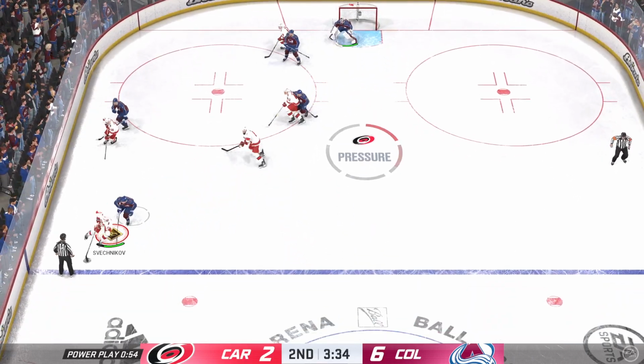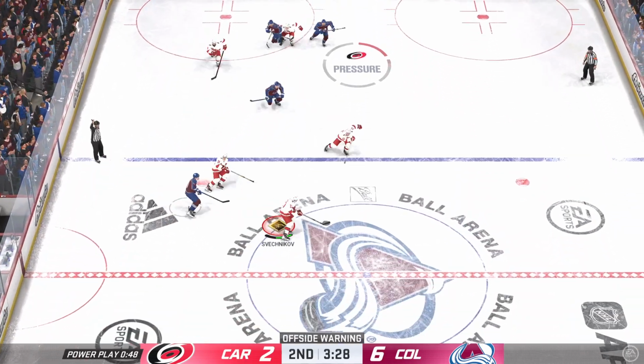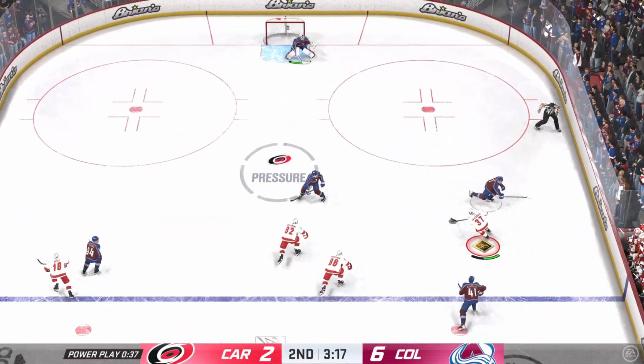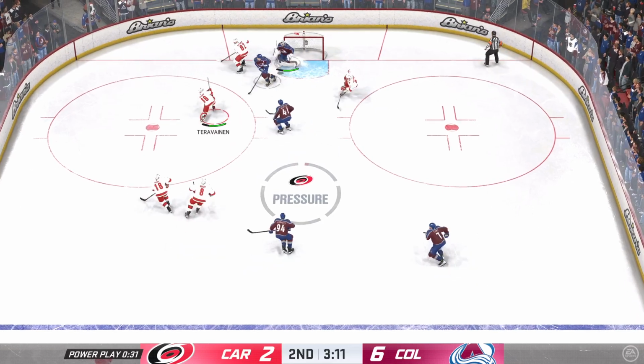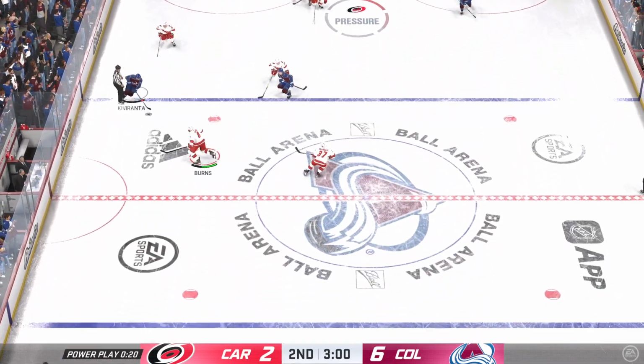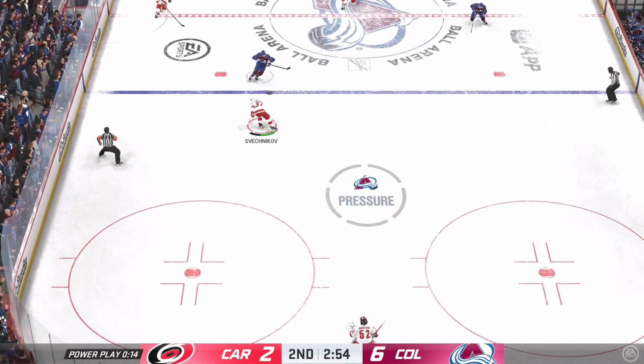Spectacular save right there! Wow! Unbelievable! I mean, it was all but in, and he steals it because of that last-ditch attempt to find the puck. Just incredible save, James. Gets in front of it. Takes the pass from his goaltender. There's another for the hit parade.